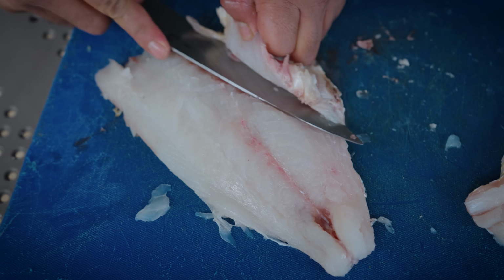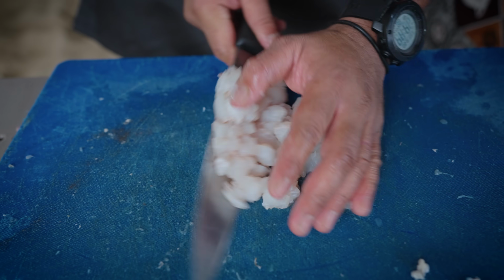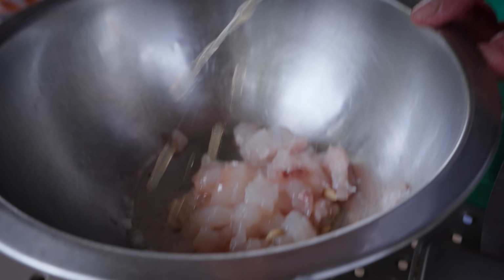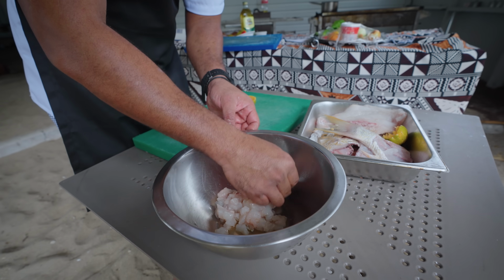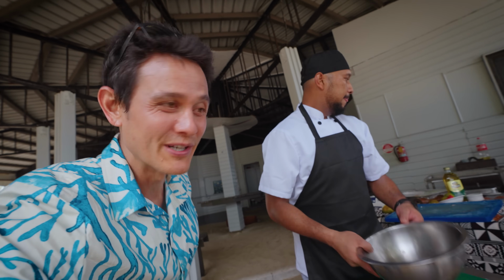Ceviche or kokoda. Okay, ready for some kokoda? Yes, I've been saving my appetite for this. And so the first dish Chef Jackson is making is kokoda, which is the Fijian version of raw fish. I mean, similar to ceviche, but a bit different. And we're gonna see the process, especially with coconut milk, I think. Is kokoda always with coconut milk? Yes. That's a lemon? Yeah, bush lemon. Kind of like a cross between a lemon and an orange almost, but it's really fresh and vibrant.